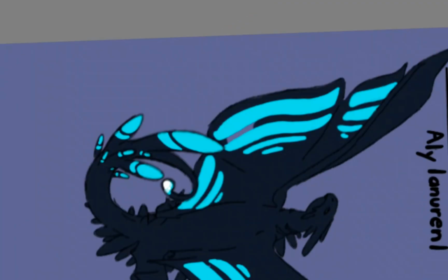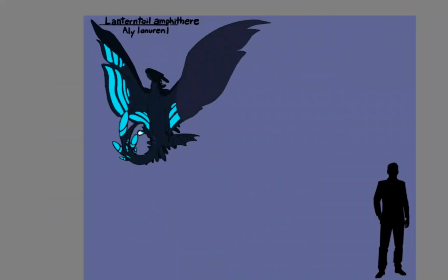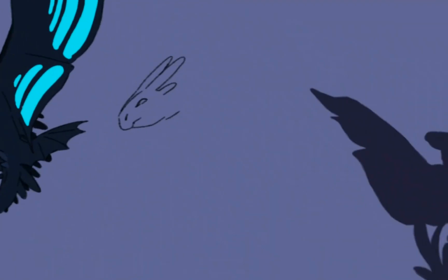Dragons lurk in all places. Some are built for harsh, cold mountain peaks, sandy deserts, reefs, and even some of the darkest of places. When you think of an amphithere, there are usually two things that come to mind: a winged feathered serpent, or a snake with just stereotypical dragon wings. But not this amphithere. This is the Lanterntail Amphithere, which is a deep-sea dragon, and it gets its name from the lantern on its tail.